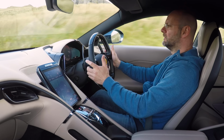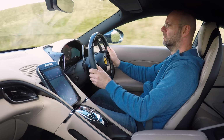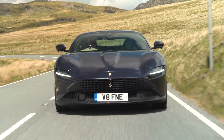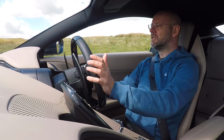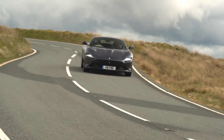Having spent a little while in this interior, I quite like this thing. I would prefer still, I think, a big analog rev counter, because I just think it looks cooler than this one. But this is a really quite functional interior, and I've actually got used to this stuff on the steering wheel very quickly. It's so razor sharp. It's just over 2 turns between locks, and the steering lock is actually quite good.